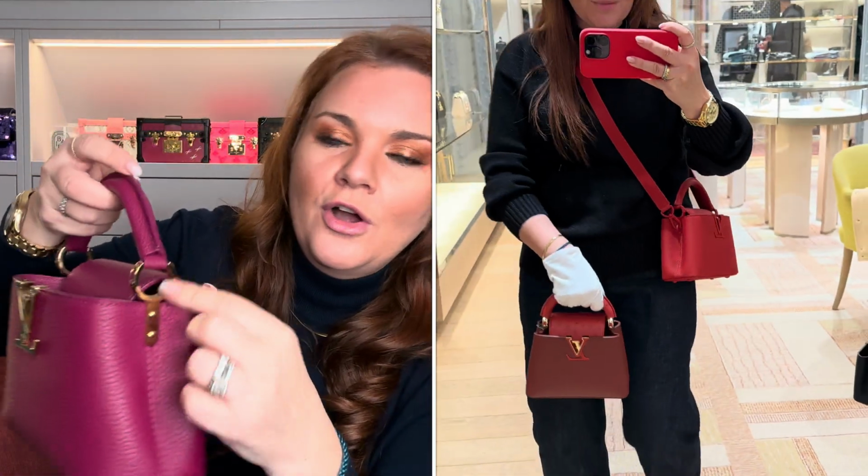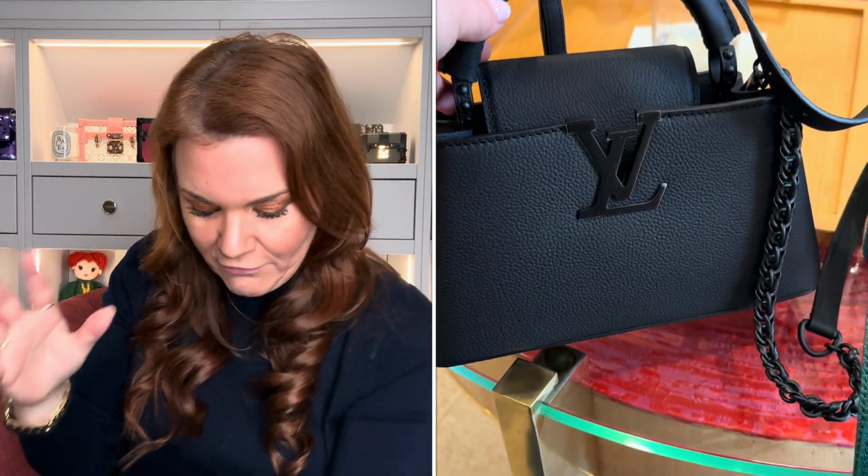I love it. I love the fact that the hardware, this part, and all the hardware and the attachments are the same colour. They're red. They're a bit like the black bags that they have out at the minute, where they're like the So Black that used to come out from Chanel. Black matte hardware, only a red version. And it's beautiful.